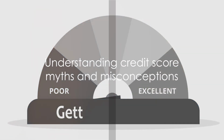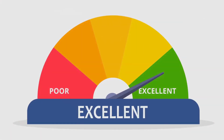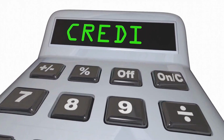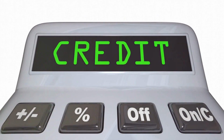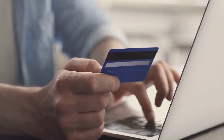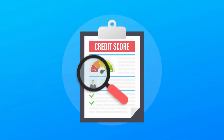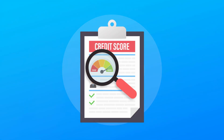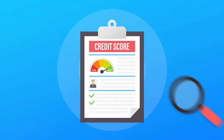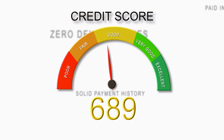Understanding these factors can help you make smarter decisions about your credit. But what about all those myths and misconceptions about credit scores? Let's debunk some of them. There's a lot of misinformation out there about credit scores. Let's set the record straight. Firstly, many believe that checking your credit score will lower it. This is a myth. Self-checks, also known as soft inquiries, do not affect your credit score. It's not only safe, but also recommended to keep an eye on your credit report regularly.